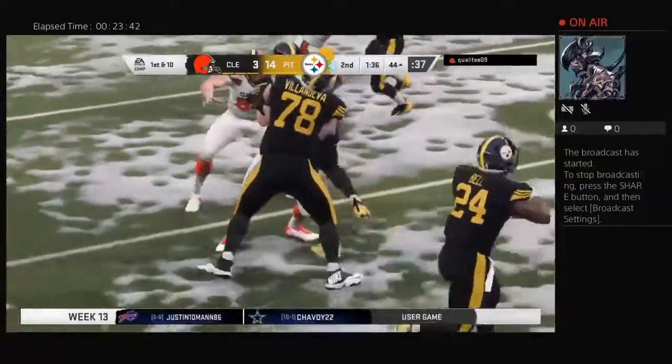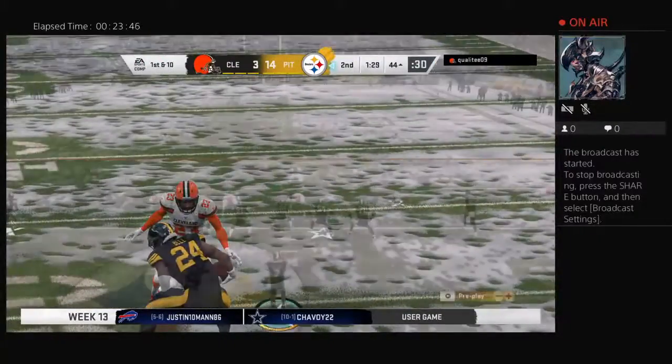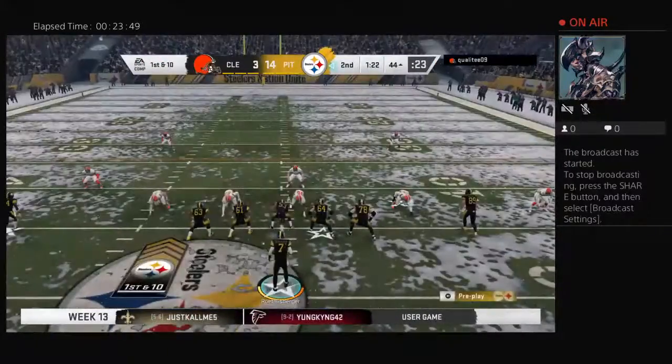1st and 10 at the 44-yard line. Here we go. Black 20. 53. Yo.